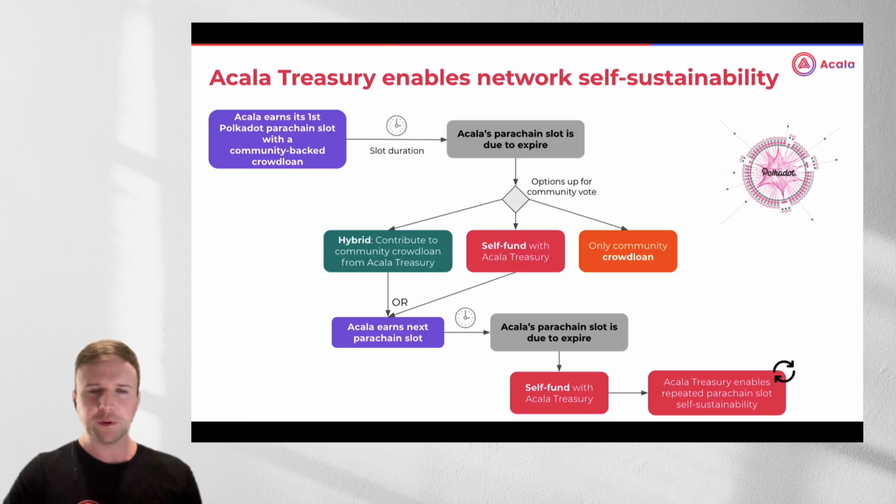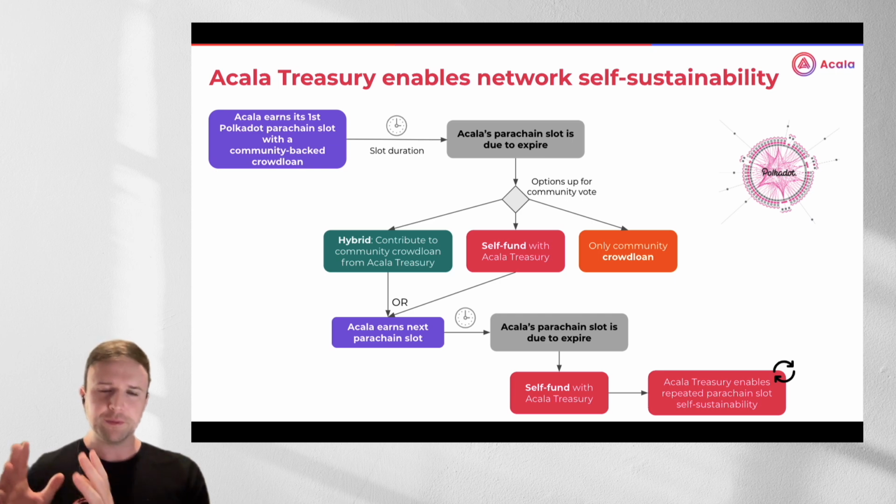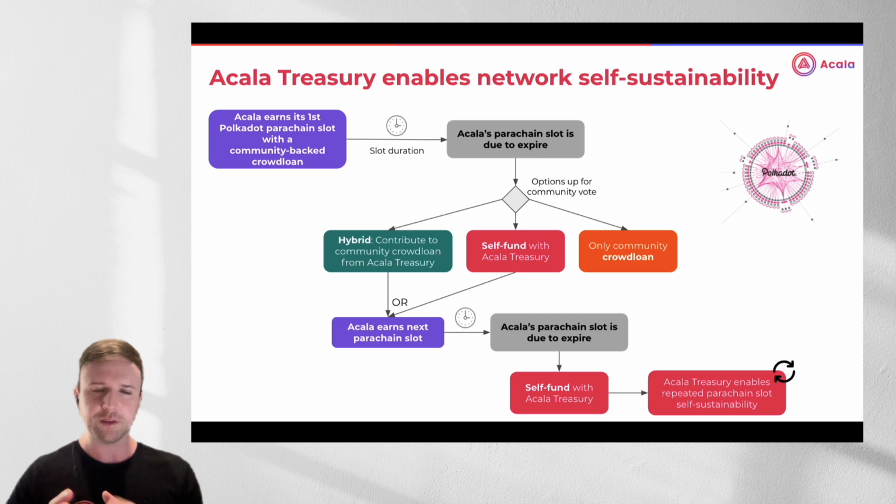The Acala first slot on Polkadot will be won and funded by a community-backed crowd loan. That slot duration will last for up to 2 years, and then we'll get to the point where Acala needs to decide, how do we renew this parachain slot on Polkadot? So in the orange, starting from the right, we could fund this by a community-backed crowd loan, similar to the way we did it in the first parachain slot. The second, in the middle, in the red, is to self-fund the slot exclusively and only from the Acala Treasury with the DOT that the Treasury will own.